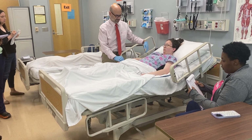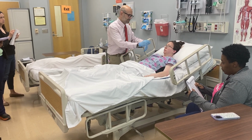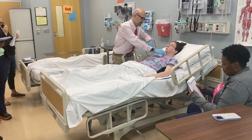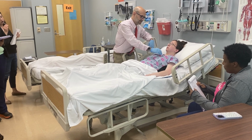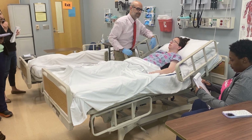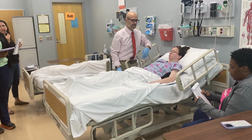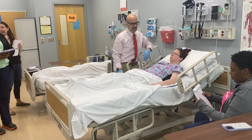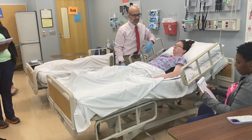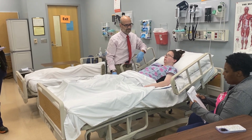Auscultates the heart sounds in all 5 places, A, P, E, T, M, listening for S1 and S2. I'm auscultating the heart at the aortic area, pulmonic, Erb's point, tricuspid, and mitral area, and I'm going to auscultate with both the bell and the diaphragm, so I can hear the difference between systolic and diastolic murmurs. I find no gallops, murmurs, or skips.